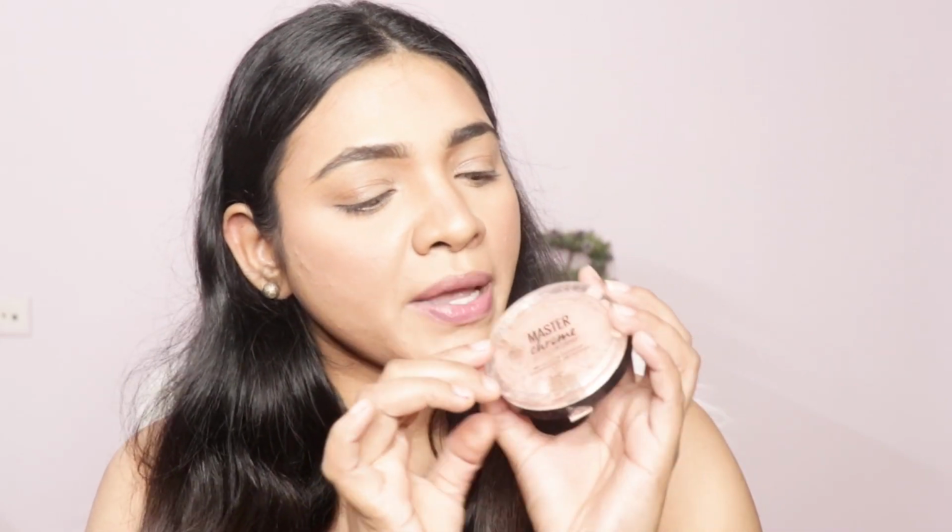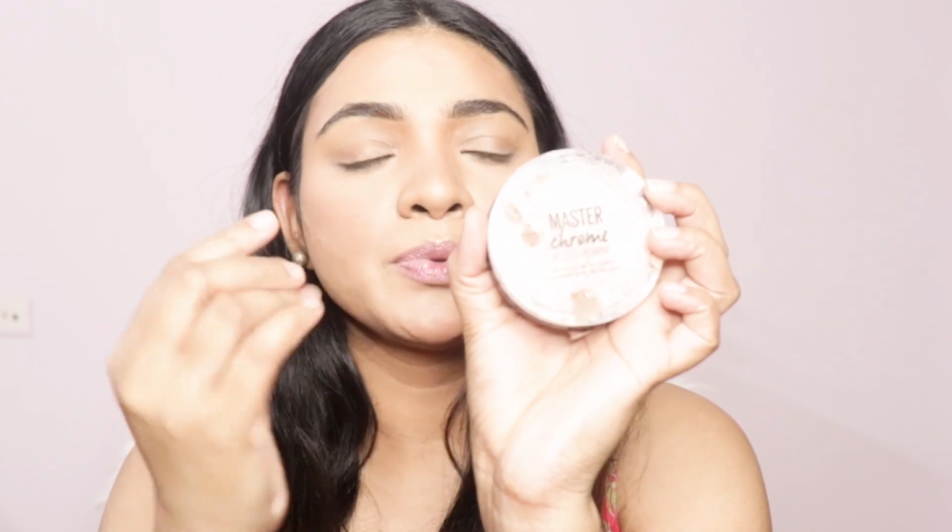So the next step is to use a highlighter. Highlighter will give you a natural glow and a shine to your face. There are also some budget highlighters available in the market which are amazing. So this one is also my favorite. You can see this has been used and abused. This is from Maybelline Master Chrome, and this is in the shade Molten Rose Gold. This is one of the best highlighters.